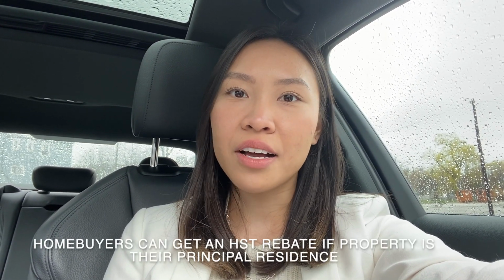And then the last interesting thing when it comes to assignments is the topic of HST. So in normal cases, if you purchase a property in Ontario and you plan to live in it, you're not going to have to pay HST. There's an exemption. But if you're selling it before living in it, it's considered flipping. So now HST is involved and there's an extra negotiation on who is going to pay for it, whether it's the assigner or the assignee.